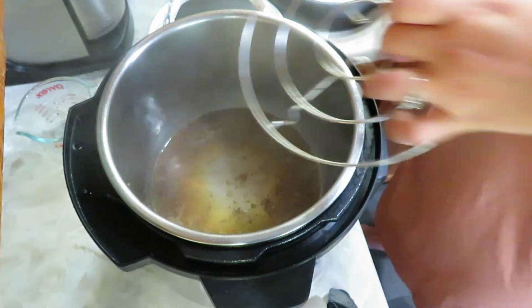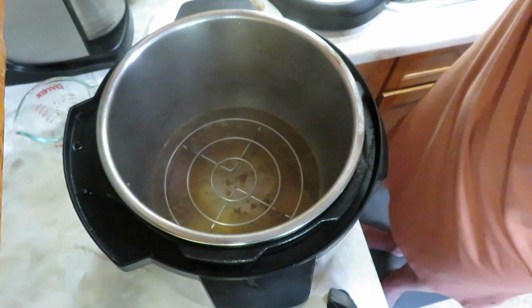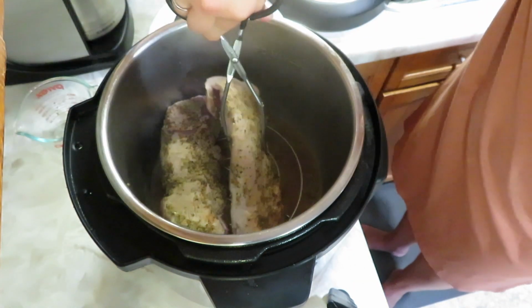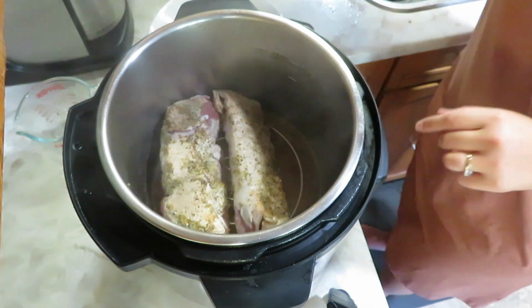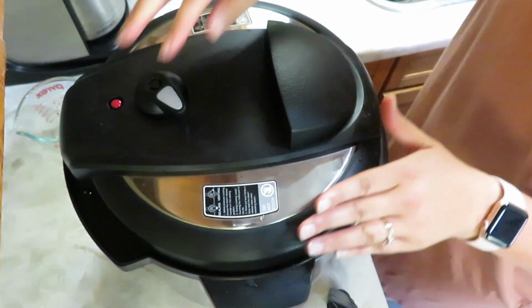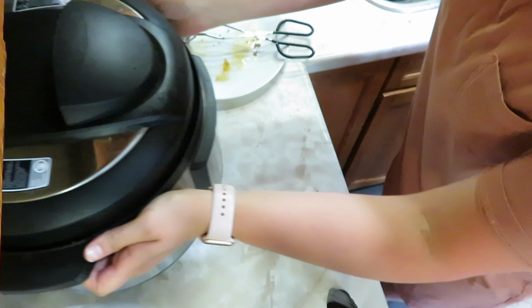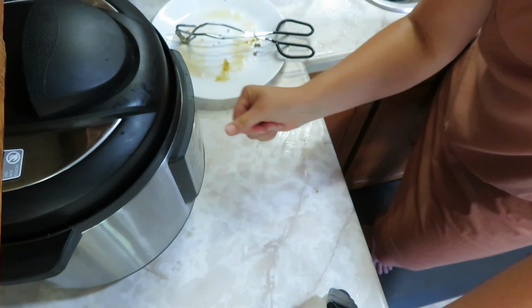So now I'm going to add my trivet, and I'm just gonna put those pork tenderloins back on top of that. And I am going to set my Instant Pot here to pressure cook. I better put that lid on first. Oh, listen to how quiet that is now. I am going to turn that on to pressure cook for just 5 minutes.